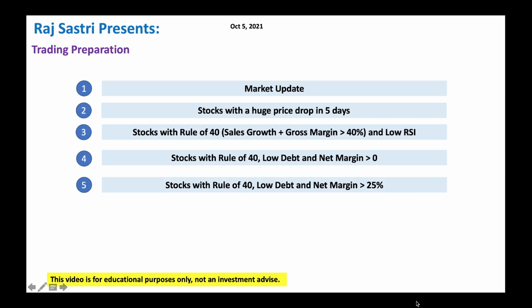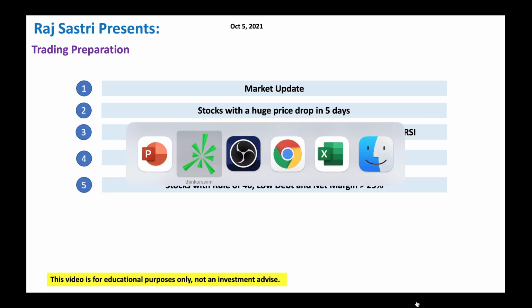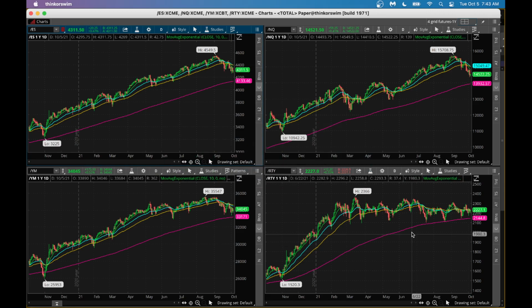I want to talk about trading preparation, what stocks we can buy today. So with that, let's jump in here and do a quick market update and then jump into the stocks we can buy right now. Let's jump in here, thinkorswim from TD Ameritrade.